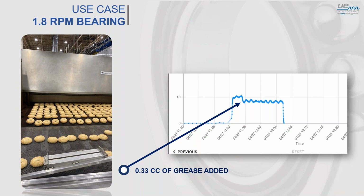Because of that auto sensitivity, and we're the only ultrasound sensor provider that can actually adjust our frequency, we can adjust that frequency to a range that's better suited for slow speed bearings. If you use any of our ultra probes, you know that 20 kilohertz works really well for slow speed bearings. So lo and behold, we put the sensor on. We had a great reading.